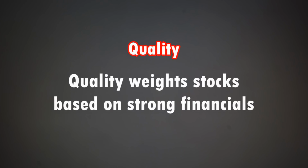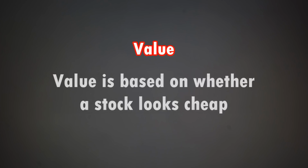Quality. This weights stocks based on strong financials. This might be a strong balance sheet or consistent earnings, just to name a couple. Value. This is based on whether a stock looks cheap. This might be based on profitability, low multiples on book value or earnings, operating cash flows, and so on.